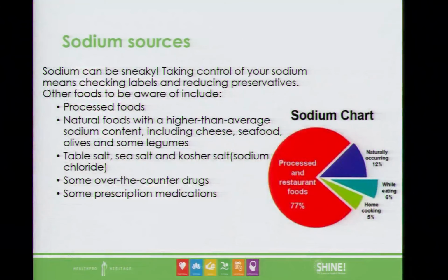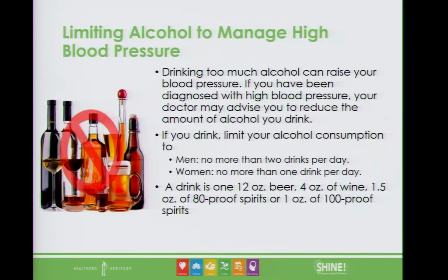So the chart there, again, the print is a little bit small. But if we look at that largest category, processed and restaurant foods is 77% of where we find sodium. Home cooking, 5%. Adding while eating, 6%. And naturally occurring, 12%. So just trying to be aware of that is very important.